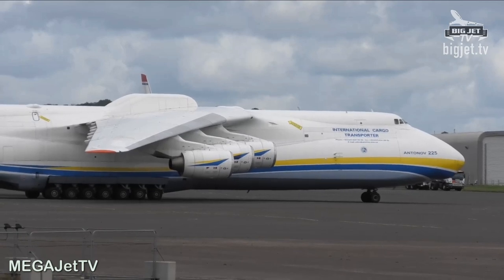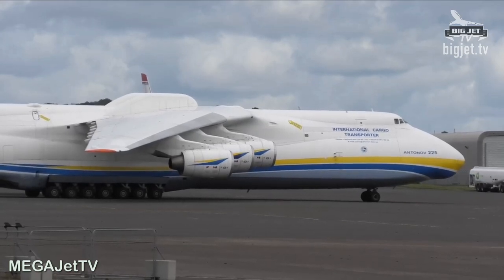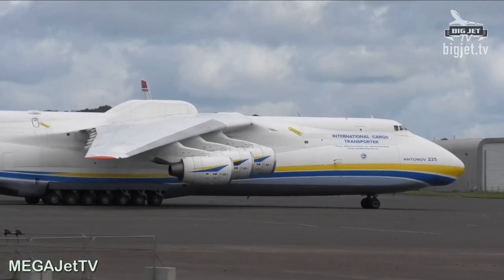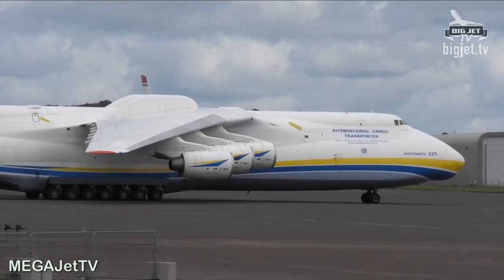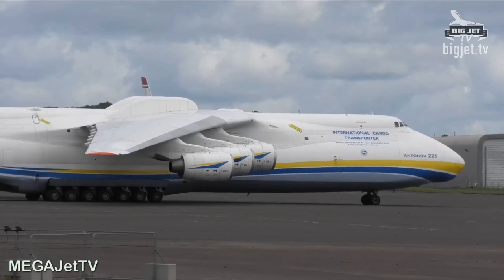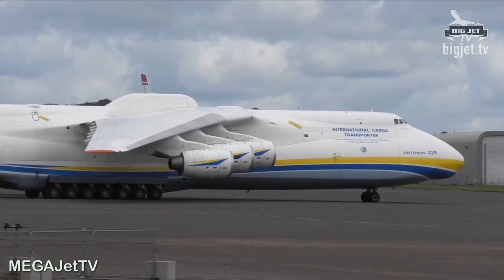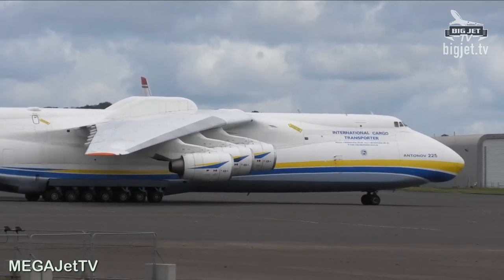Okay, so there you go. This is my one. That one pops in there like that. God bless you. So what is interesting is, as you can appreciate, in the normal situation with refueling a commercial aircraft, they will sometimes use a scissor lift system. I'd imagine they would probably have to do that here with the 225. However, we might be learning something new today in terms of how they fuel up a 225.